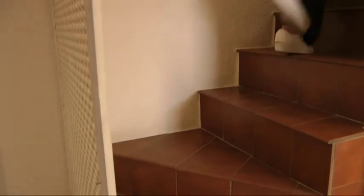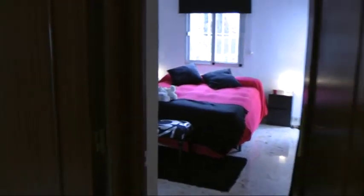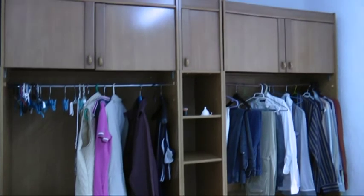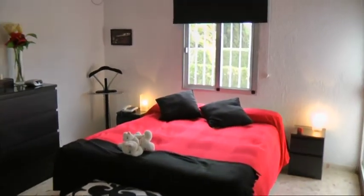Let's go upstairs. Nice tiled staircase as well, which is great. Handrail here, a little bit on the steep side, but anyway. Now, this is used here as a dressing room, but certainly a good sized bedroom. Cabinetry here is a little bit suspect, but as you can see, it's large and plenty of scope here for a full-size dressing room.